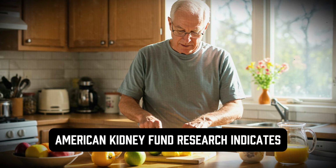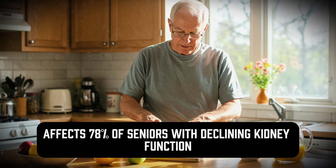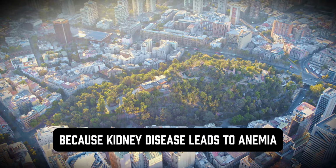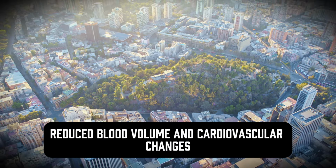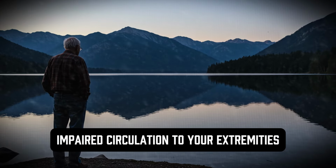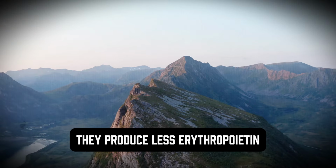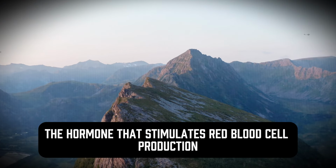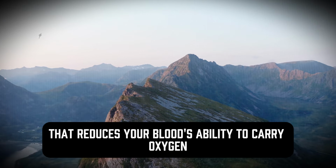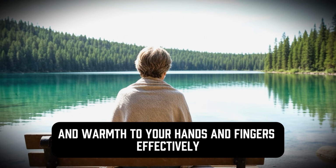American Kidney Fund research indicates that poor circulation causing persistently cold hands affects 78% of seniors with declining kidney function, because kidney disease leads to anemia, reduced blood volume, and cardiovascular changes that significantly impair circulation to your extremities. When your kidneys aren't working properly, they produce less erythropoietin, the hormone that stimulates red blood cell production, resulting in anemia that reduces your blood's ability to carry oxygen and warmth to your hands and fingers effectively.